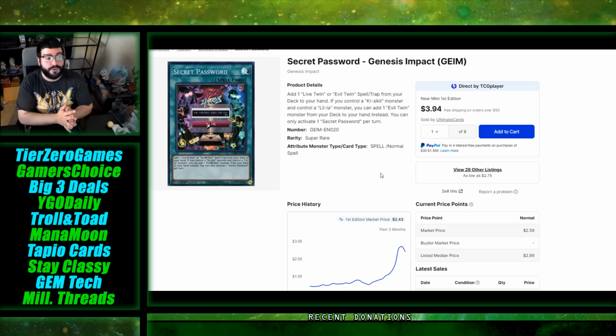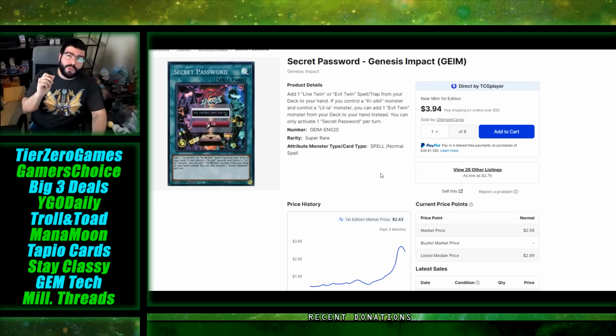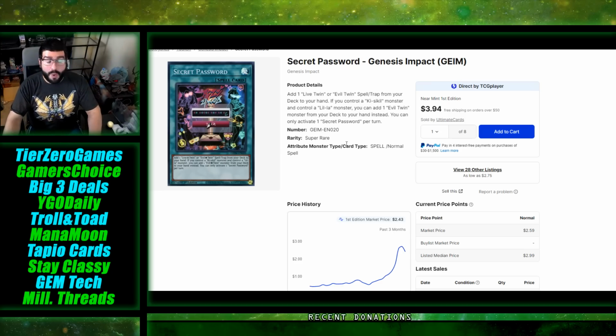I don't think it'll go too crazy anytime soon, but do consider either A, selling yours if you think a reprint is on the horizon, or B, you might pick it up sooner than later if you are on the deck. They'll have to reprint those Live Twin Altar Arts at some point, and this might get a reprint around there, or it won't, and that's something to consider. There's always speculation in those splits, right?